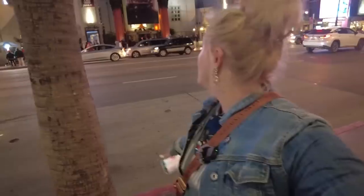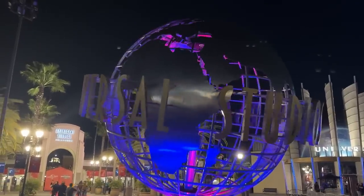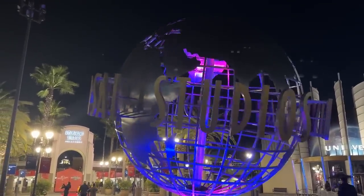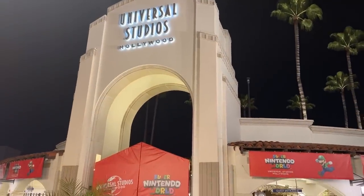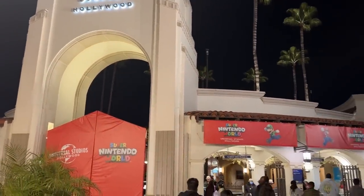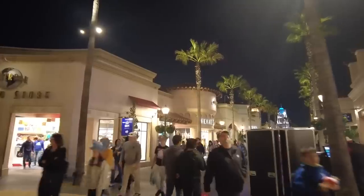And now I think I have been in this area for far too long, and I just called a Lyft to take me back to a different Hollywood. Universal Studios Hollywood, that is. And we're at our last stop of the day, Universal Studios Hollywood. Now, prior to Super Nintendo World, this park closed around 6 most days, but because Super Nintendo World opened today, actually, they are staying open till 10.